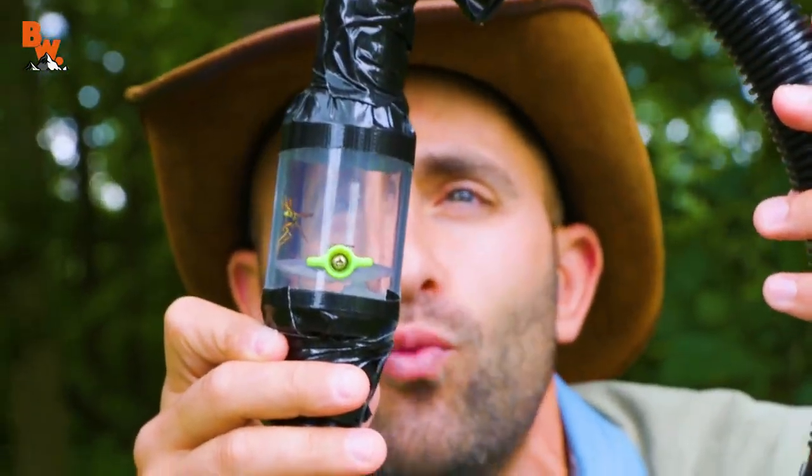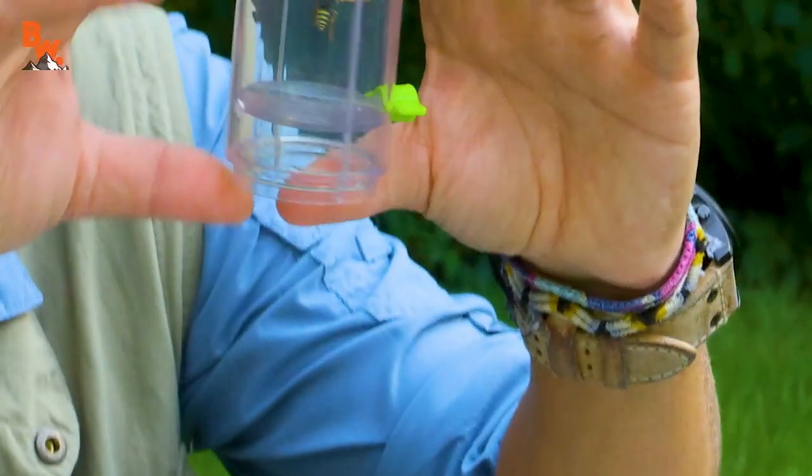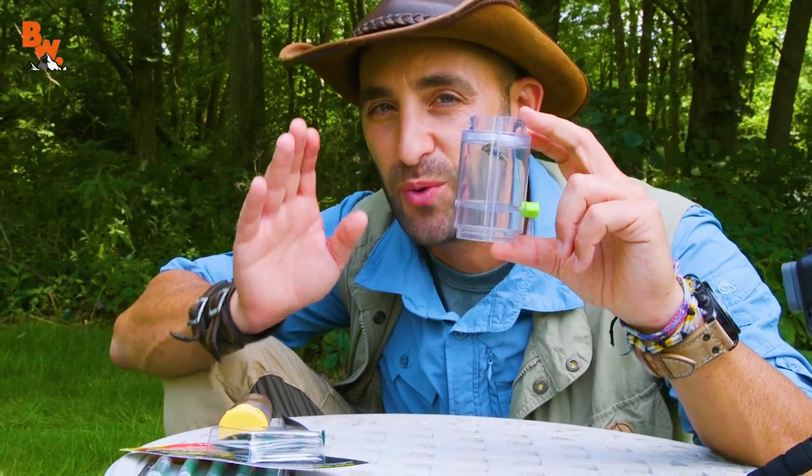Now what I need to do is actually remove the hose from the capsule so that we just have this individualized, and then I can carefully get one of those yellow jackets out of there. Now here's a really interesting little fact to remember.